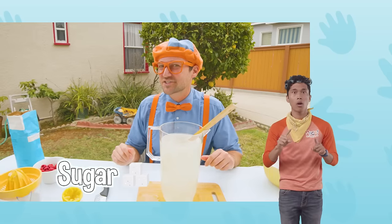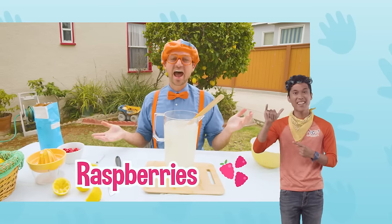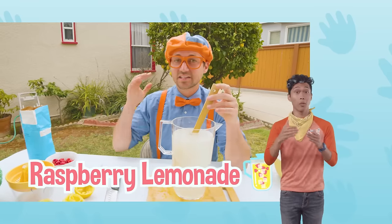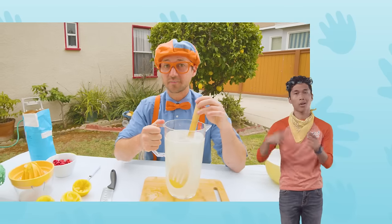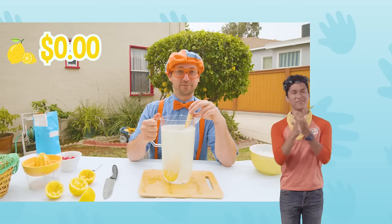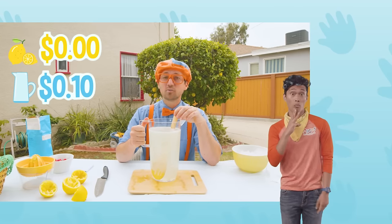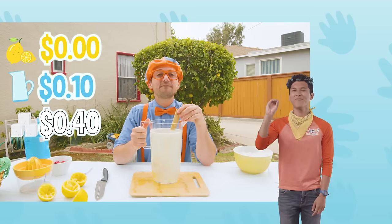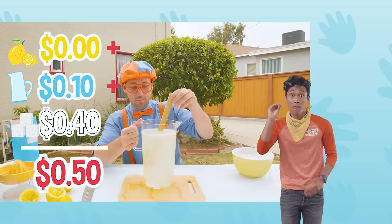But we have that extra ingredient from earlier, remember? Raspberries. Yeah, we're gonna make raspberry lemonade. But before we add those, let's calculate how much this lemonade has cost us thus far. Well, the lemons were free because we have a great friend. The water was 10 cents, and then the sugar was 40 cents. So right now we're at 50 cents for this whole pitcher.